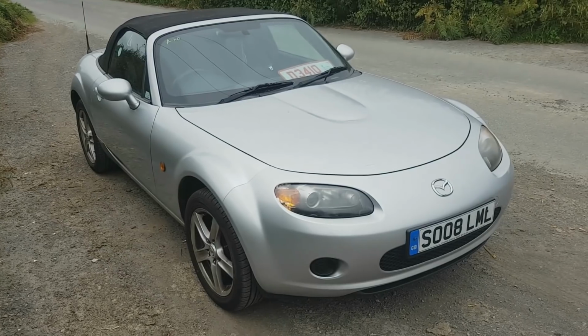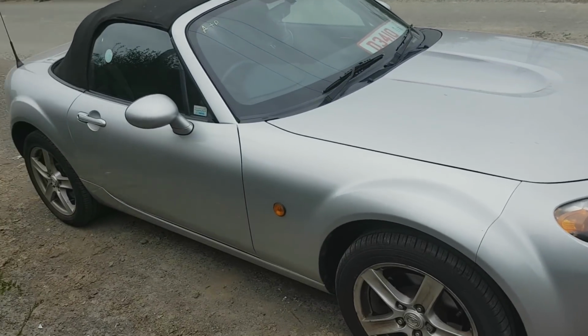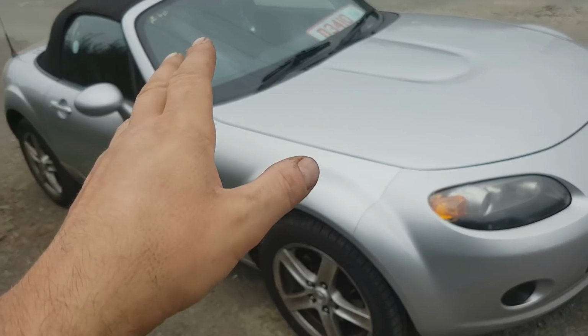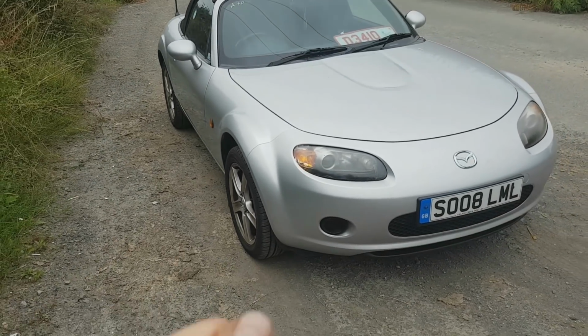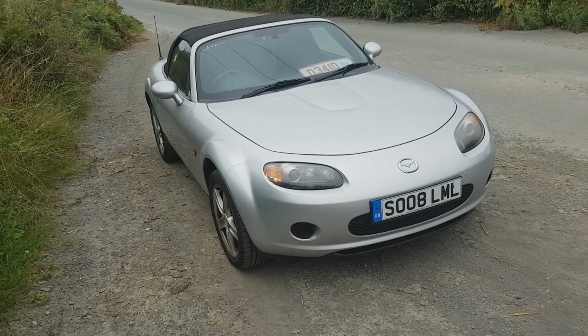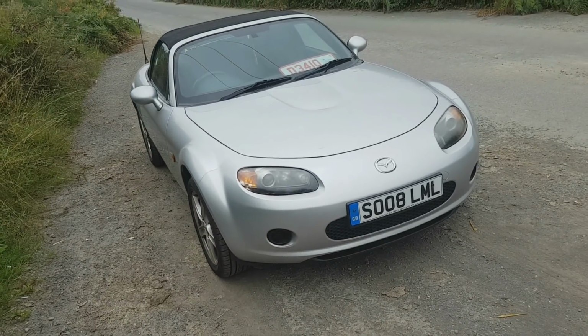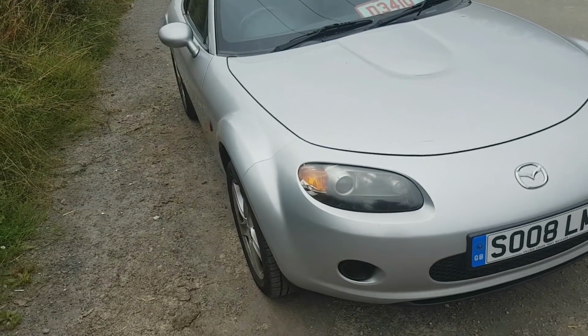So I think we found the reason why it's been part exchanged, haven't we, guys? Because it drives absolutely fine. Other than that, it handles really well, as you'd expect. The gearbox is nice and shifts really nicely, like you hear these Mazdas always do. The engine pulls really well. Everything else with it is fine. It's just an horrendous rattle behind the dash there.